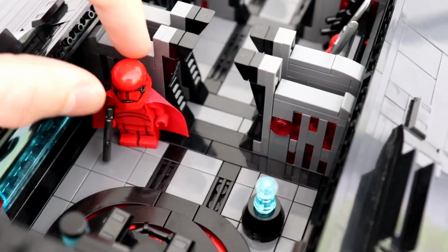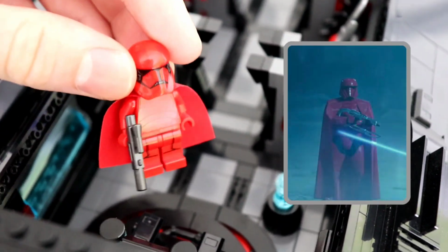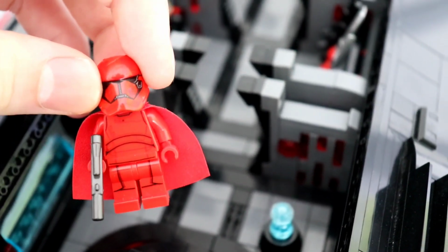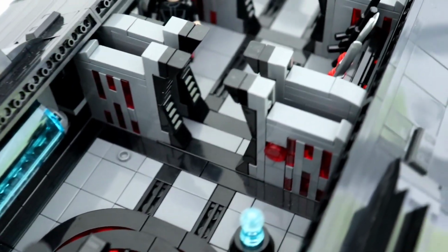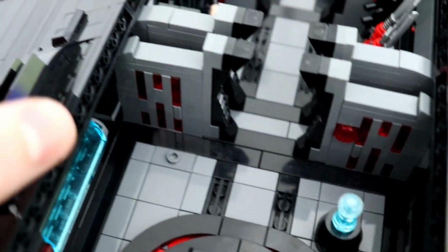This guy right here is one of Palpatine's sovereign protectors, who was only visible for a few seconds in episode 9. His job is to make sure that everything is alright with Palpatine. Now here on this side, there is also a bacta tank that can be taken out easily when opening this flap.